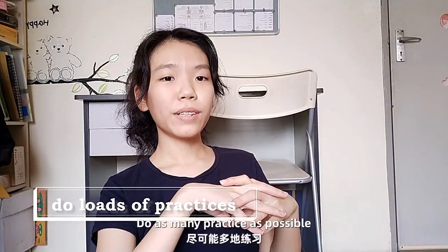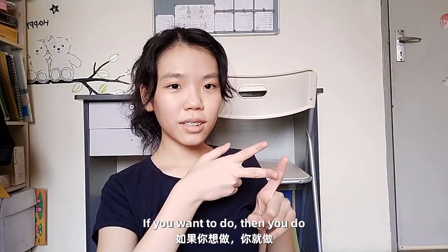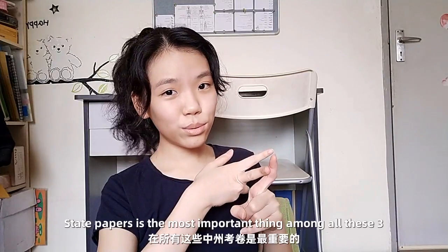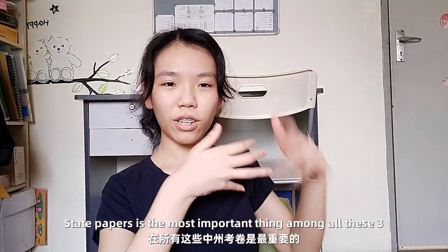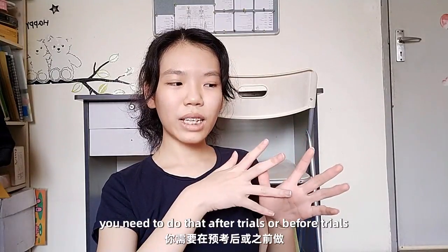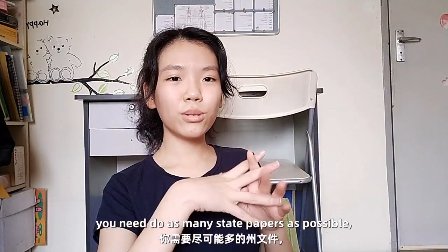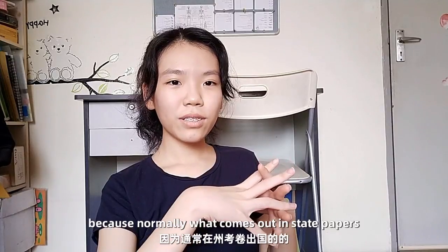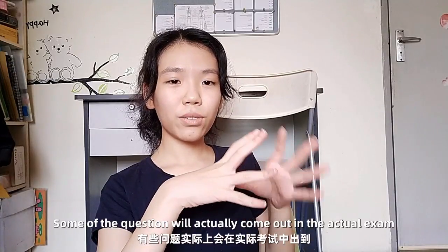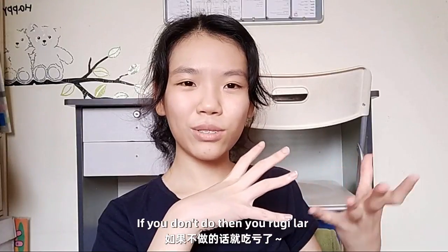Do as many practice as possible. Topical workbooks, past years. If you want to, then you do state papers. State papers is like the most important thing among all these three. You need to do that after trials or before trials, like during that time lah. You need to do as many state papers as possible, because normally some of the questions that come out in state papers will actually come out in the actual exam. If you don't do state papers, you rugi lah.